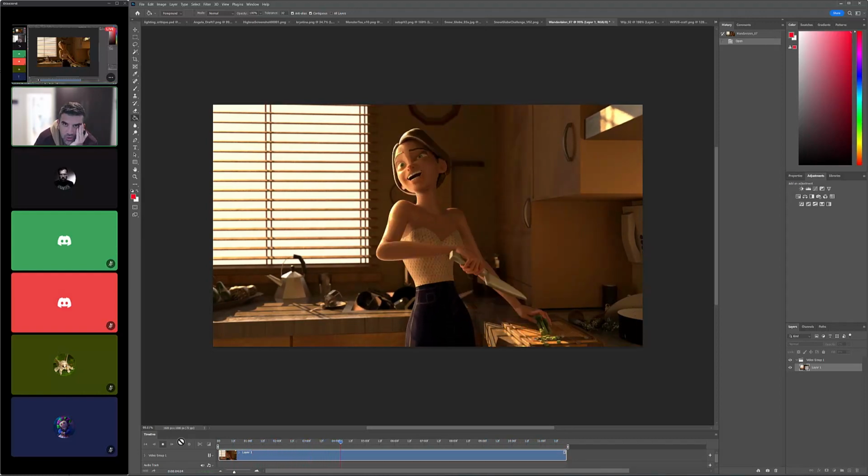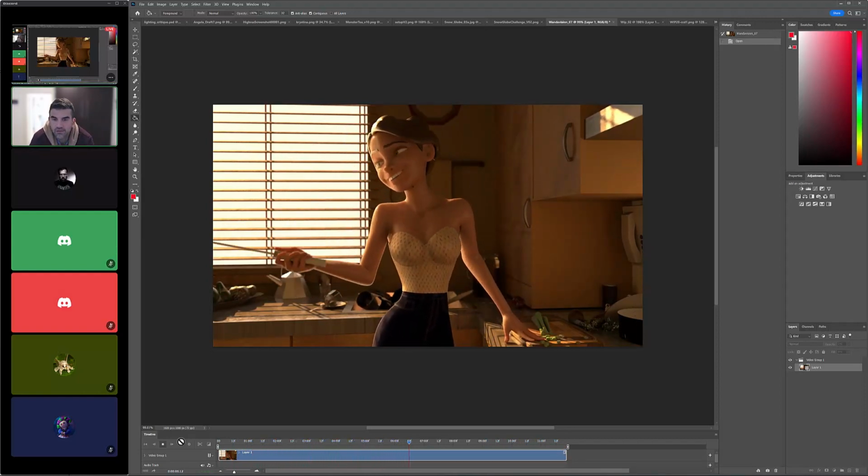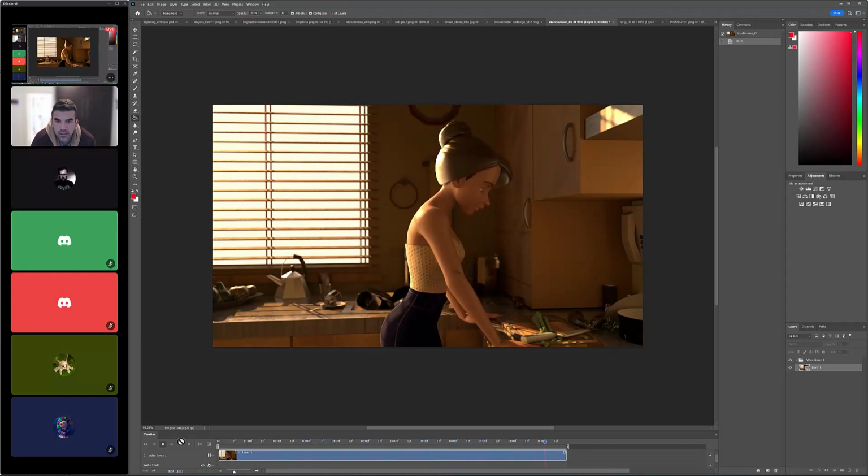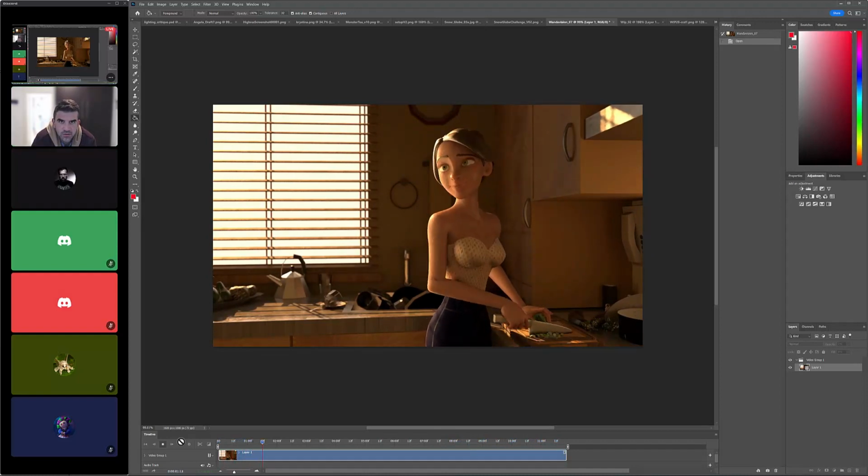I think we can go a little bit more. And I'm just looking at the environment. I think it looks pretty good on the character, but on the countertops, I think it could go a little bit brighter. But the position is good.